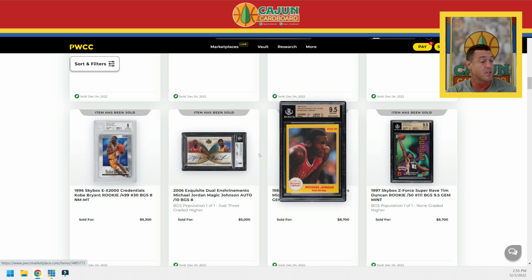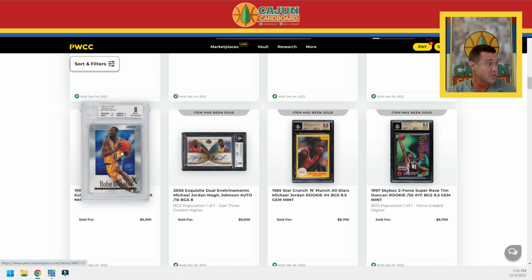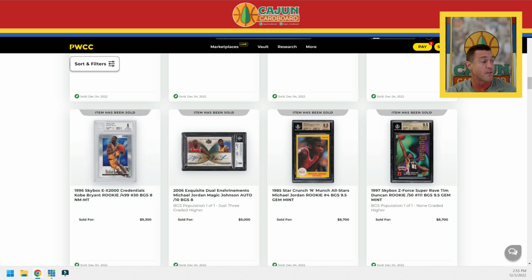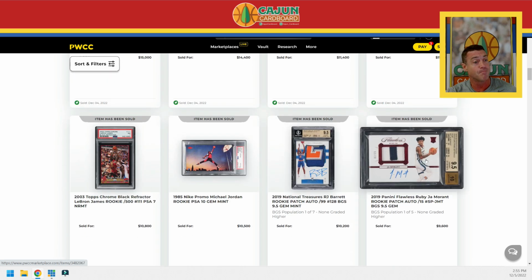9.5 Jordan Crunch and Munch All-Stars, 8,700. Dual Auto Jordan and Magic, 9,000. The Kobe Credentials, those are serial numbered to 499. Very condition sensitive, very tough to get in a high grade. Big time rookie right here for Kobe Bryant, 9,300 for that BGS 8.